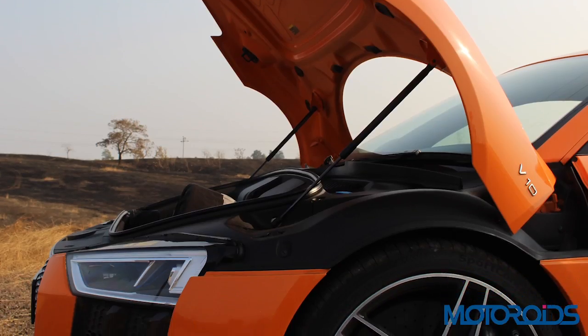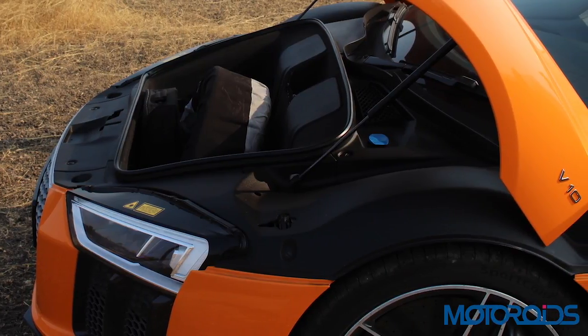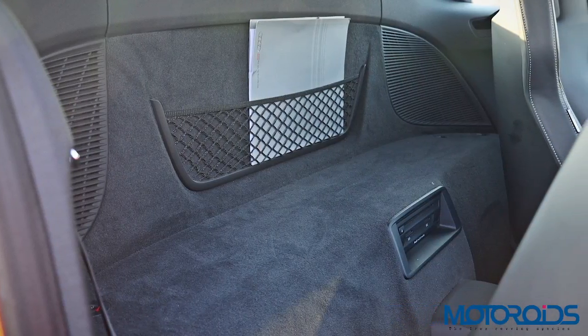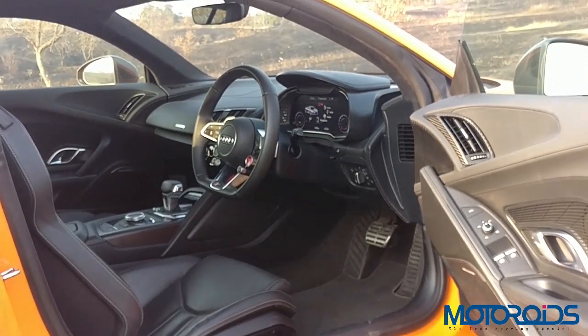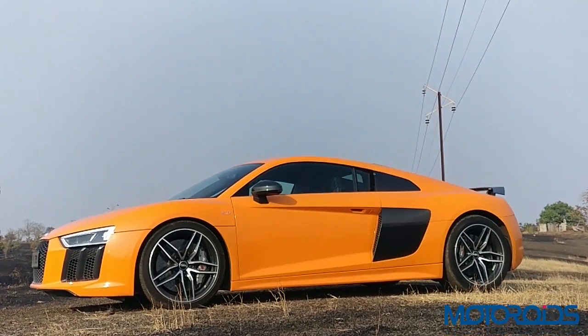Some luggage space is available under the front bonnet, though this area is largely occupied by a space-saver spare. There's also some space behind the seats for some luggage. A small haversack or two would probably fit without much trouble. All in all, the cabin of the R8 V10 Plus is exquisitely crafted. It feels properly special, though unlike some other supercars, it's pretty practical too.